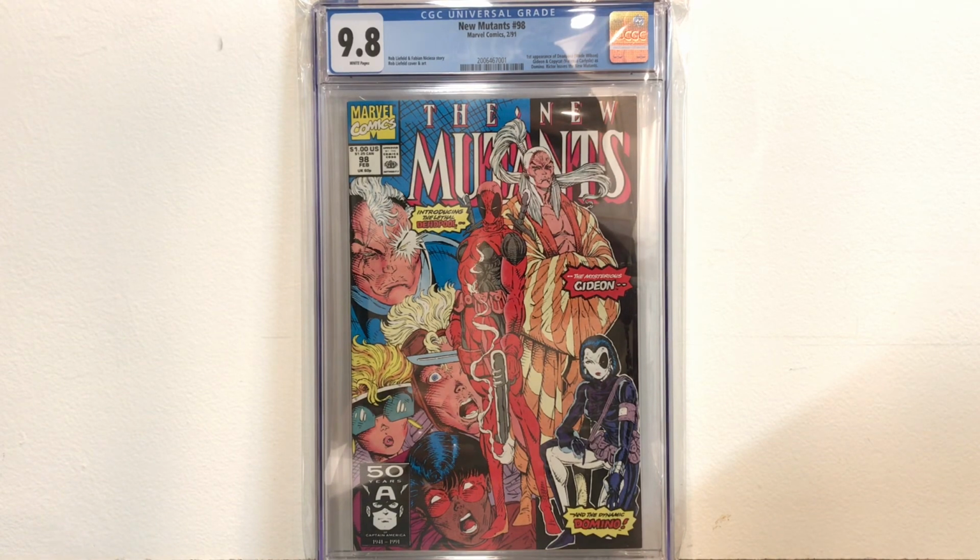Now, this book has dropped in price recently because no one is about that Deadpool hype right now, since the two movies happened quite a while ago. But when I first received it at the 9.8, this book was going for about $900. Right now, this comic book is going for about $700 to $750 US.